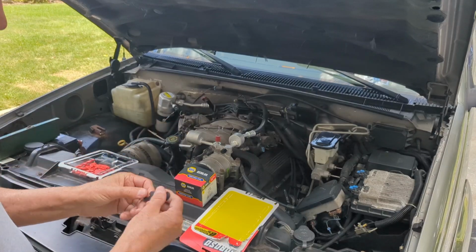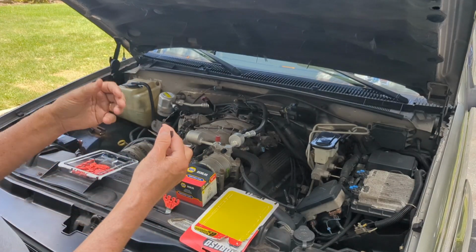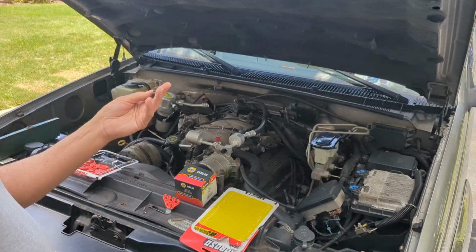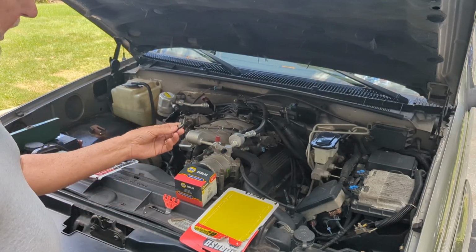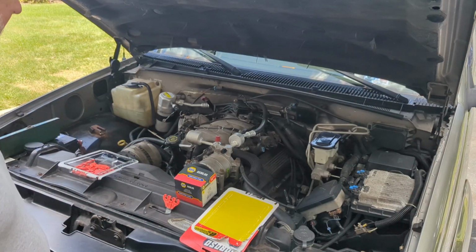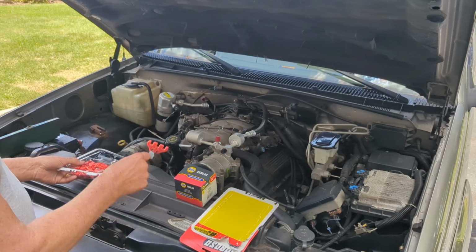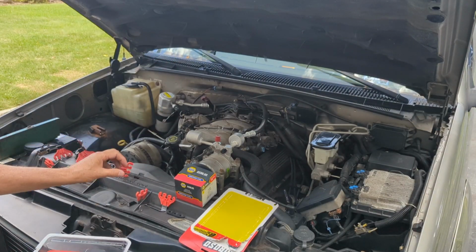Items like these that didn't have any type of bracket. It was just a separator. So I put a lot of these on. They were cheap. I was able to find them locally. So I got a lot of these on there to keep the wires from getting messed up until I receive this.